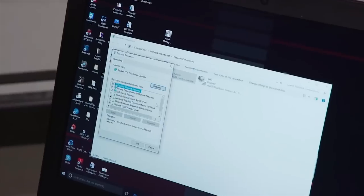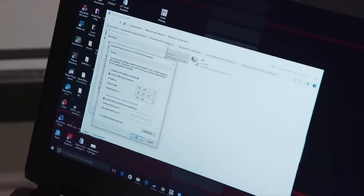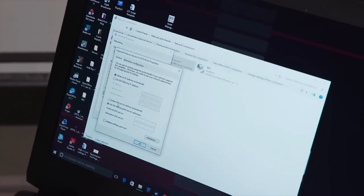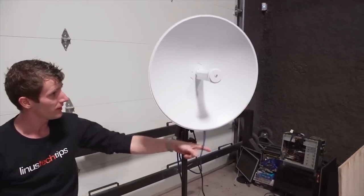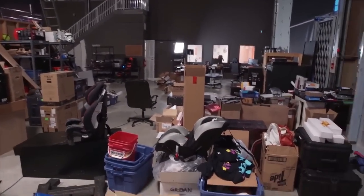Let's test it out. Okay, so now what we do is we go back and change those custom network settings. We go back to automatic everything, blippity bloppity done. I'm plugged from the laptop into my PoE injector, into the dish, which is connected to the dish, which is connected to the server room, which is not disorienting at all.